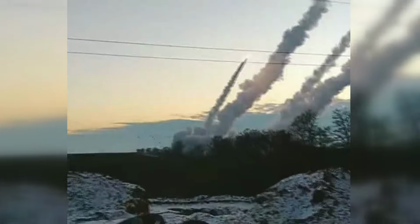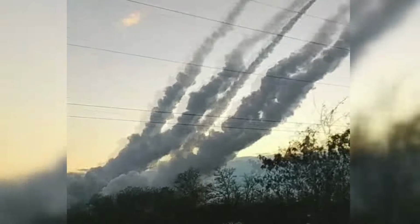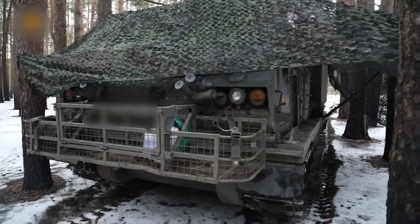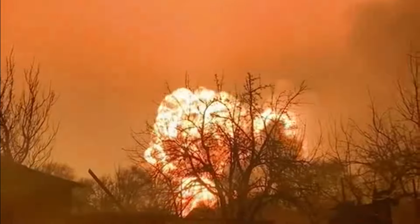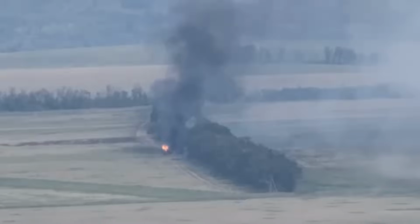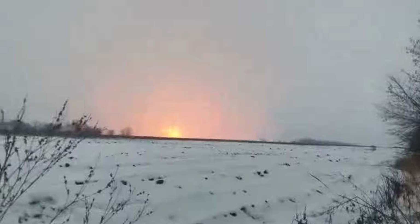Ukrainians actively use the M270 launcher near Bakhmut. It's like doubled HIMARS. Ukrainians hide it in the forest, as it is a very valuable weapon. It has an important role to play to destroy enemy ammunition depots, command posts, and enemy MLRS systems. Every day, Ukrainians destroy some large Russian depot, as you can see on the footage.